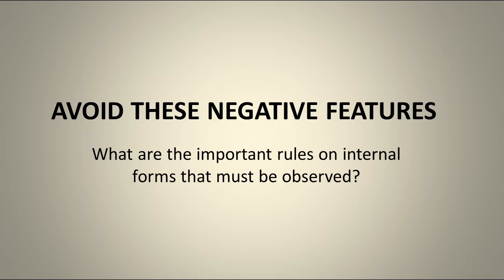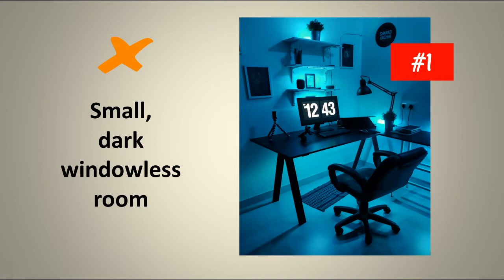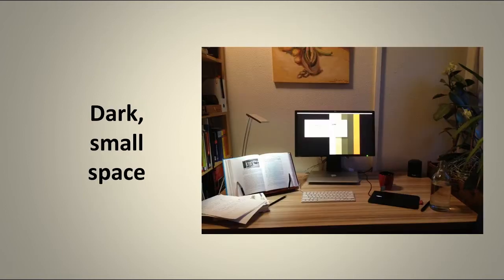So some of the negative features that you have to be aware of include the following. Number 1, a small, dark, windowless room. Avoid having this type of room. If you can find another room where there's a window, that would be best. Because it is too dark, energy is not flowing, and there's probably no good air circulation because there's no window in it as well.